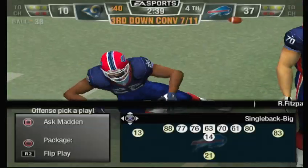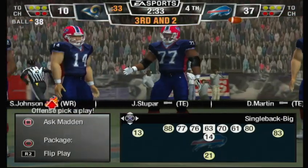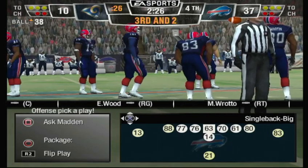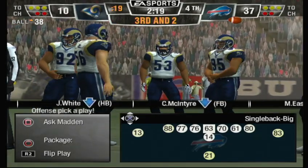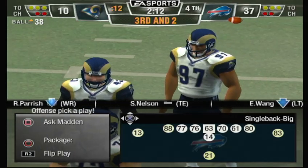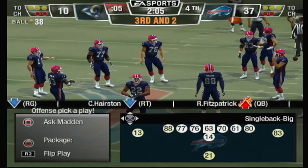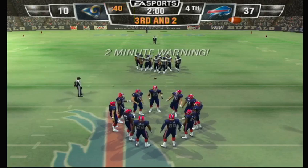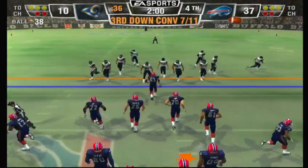Now the defense really sold out on the run that time. I was hoping I would see a quarterback audible there because the defense was showing they were going to play the run. They did play the run, and obviously the quarterback didn't make the right call. Third down, and they need a couple of yards for the first.